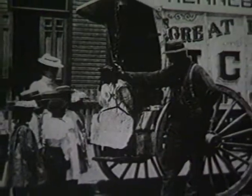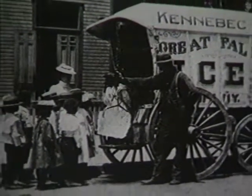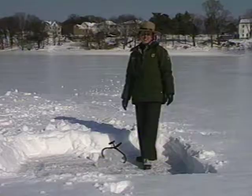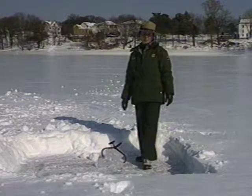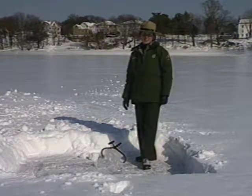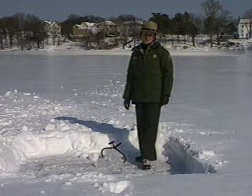The iceman was a welcome sight to many, for he brought refrigeration to the community for they could store their ice in their ice boxes. And also the children longed for the iceman to come in the heat of the summer, for he would break off chips of the ice and give to the children to cool them down. This has been Suzanne Buchanan for a Blackstone Moment. Until our next time, you take care, and we'll look forward to seeing you again.